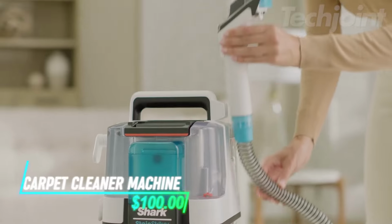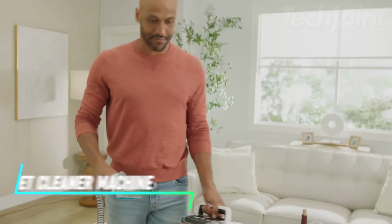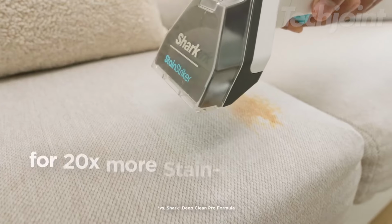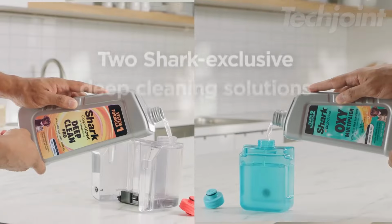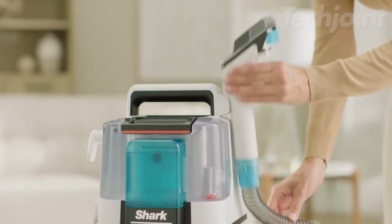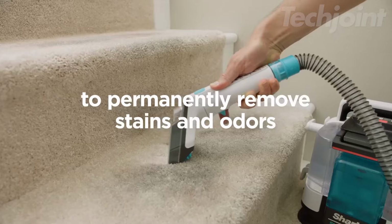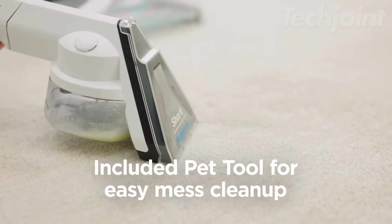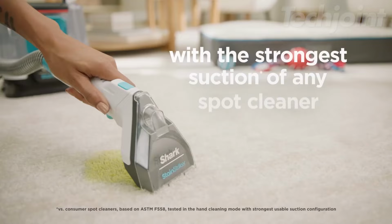Tackle tough stains and odors with this portable upholstery cleaner. Weighing under 9 pounds, it's perfect for carpets, area rugs, couches, and even cars. The dual-activated formula eliminates stains on contact, while powerful suction pulls out embedded dirt. Equipped with multiple tools, including a pet tool, this cleaner is a game-changer for homes with pets. Make cleaning effortless.